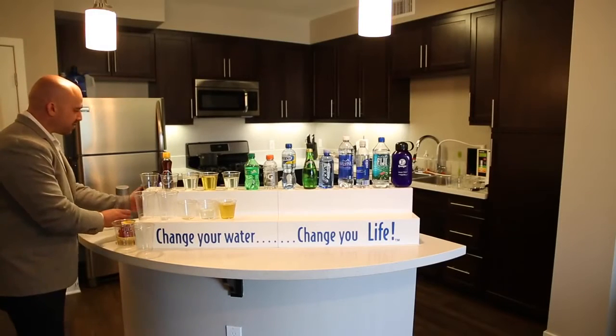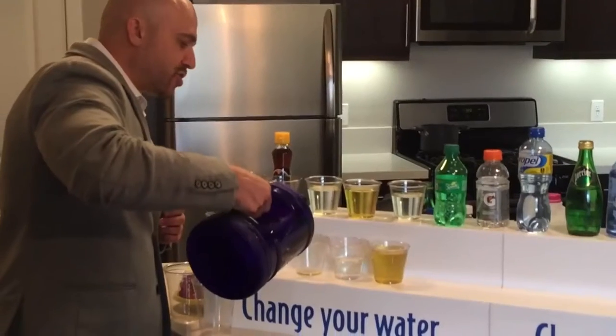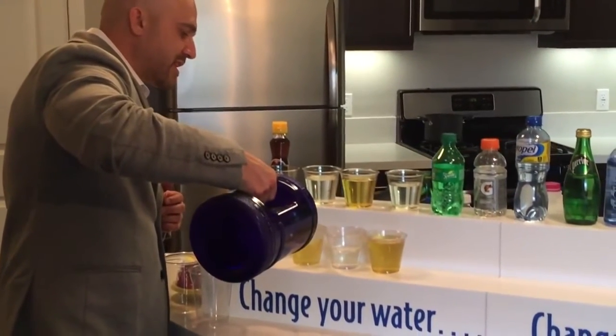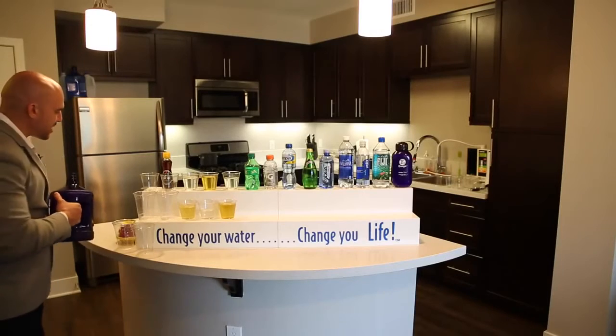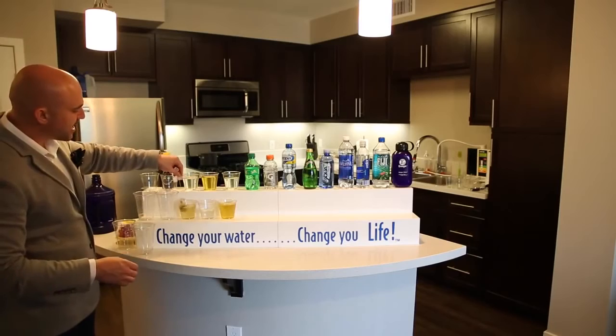But just with Kangen water, it's so powerful when it comes to hydration. It will pick up the remaining drops of the green tea and spread it throughout the glass. And that's what I talk about, hydration. That's powerful. That's what our body needs to stay hydrated.